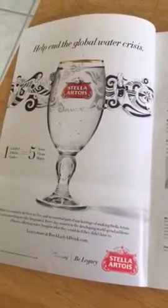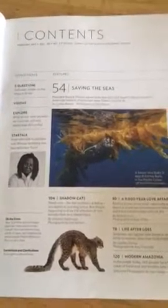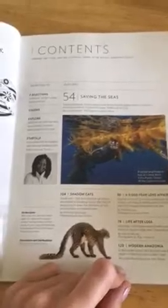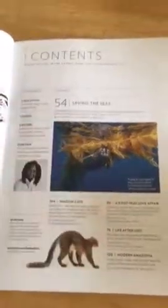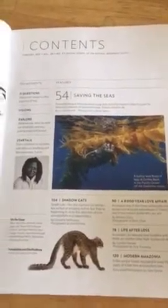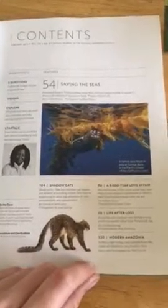So I open it up. First page obviously is an ad. Then we have the table of contents. So I could go through based on the table of contents and flip to a particular page, but that's not really how I usually read magazines, because between these different stories, there's often other smaller stories or images or photos that could be interesting as well.